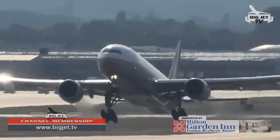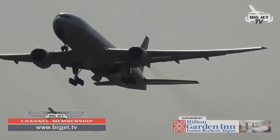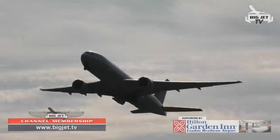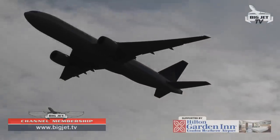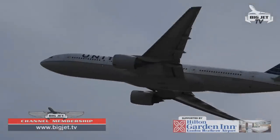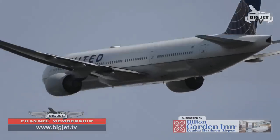So this is likely to be an old... mind you, I'm going to keep my mouth shut for now. Could be a 300 with those wingtips. Nope, it's a 200. Either way, she's making a lot of noise. That's an old 200, isn't it? Wow, look at that. Go on. Watch the flapperons.